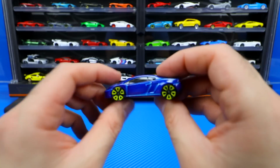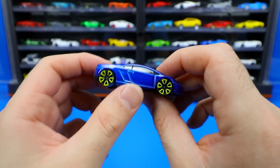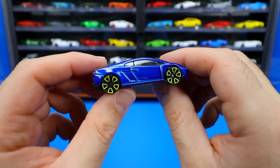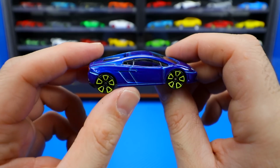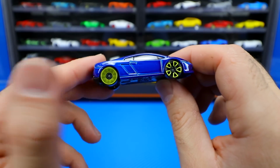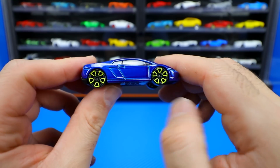We've got also a really cool Lamborghini Gallardo. Nice to see this back into this case here. We've seen this one previously in our 2020. It's a recolor, but definitely a nice color to this. And I love the wheels. I love these yellow highlighted wheels. When they spin, it just looks so cool. It just looks like it's going so fast.